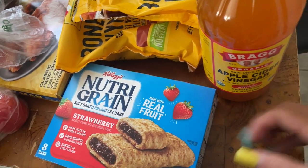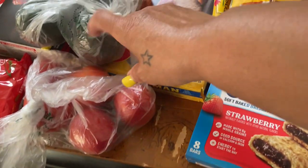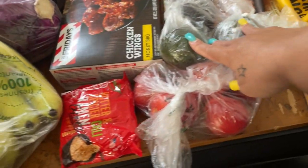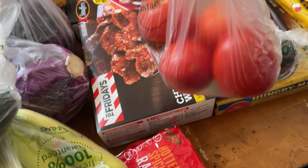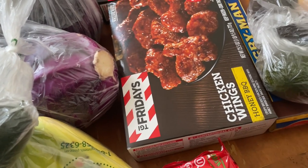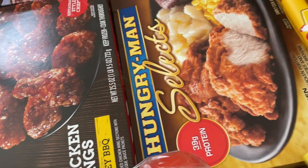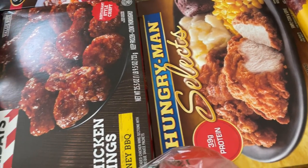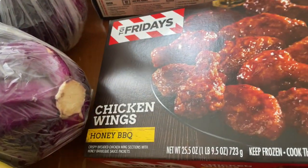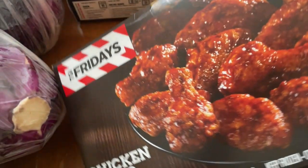Then we got a box of Nutri-Grain breakfast bars, and this is a strawberry. Got some avocados, and that's about three of those. Got some tomatoes, whatever you want to call it. I can't remember, did I show you this or not? Another Hungry Man, this is the chicken. Fried chicken, and I'm not sure if I showed you guys this. I need to put some of these things away, but I think I didn't. Chicken wings, honey barbecue, and that's the ones from Friday.